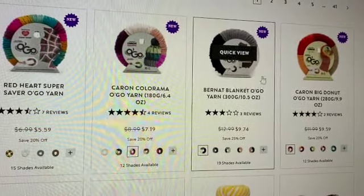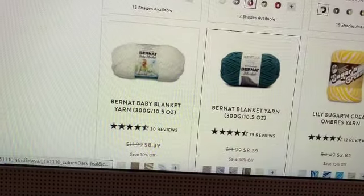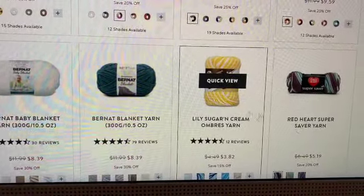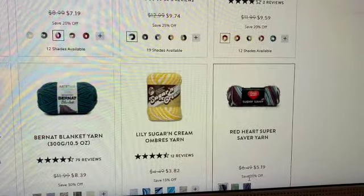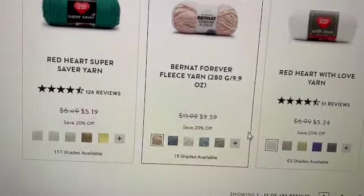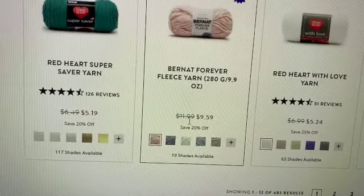So obviously the blanket has the biggest discount. And then another good one is 30% off of Burnett Blanket. Then there's 15% off Lily Sugar and Cream, 20% off Red Heart. It's not a great deal because theirs start at $6.49, so it's $5.19. Same for the regular. Burnett Forever Fleece Yarn, I haven't tried that. That's 20% off.